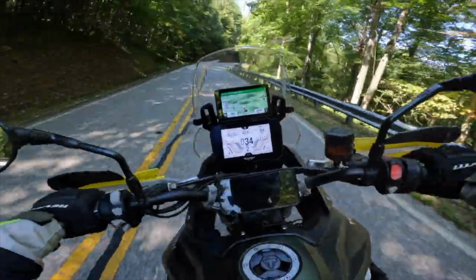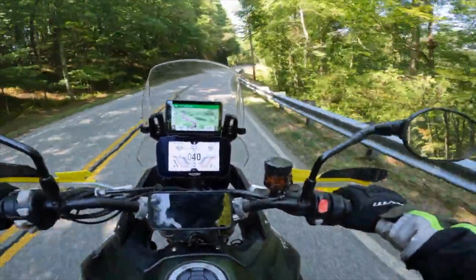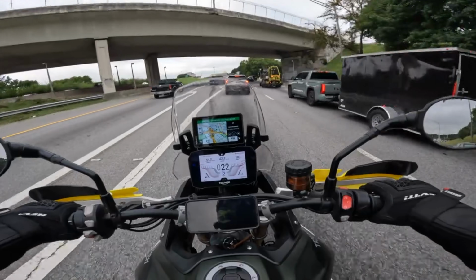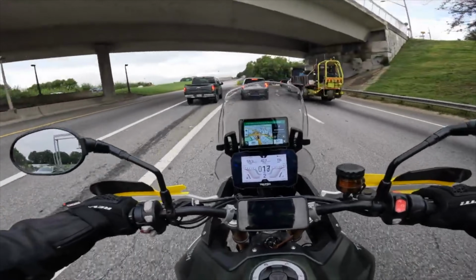This bike on road has been fantastic for those longer trips. I've got luggage galore, heated seat, heated grips. I wear a heated vest, so on the colder months, which it's starting to get close to that time now, super comfortable. Everything about it for a long trip works pretty well. I'd say not as well as the off-road stuff, but still pretty good. And now for the thing most people are going to be doing. Short trips, commuting.